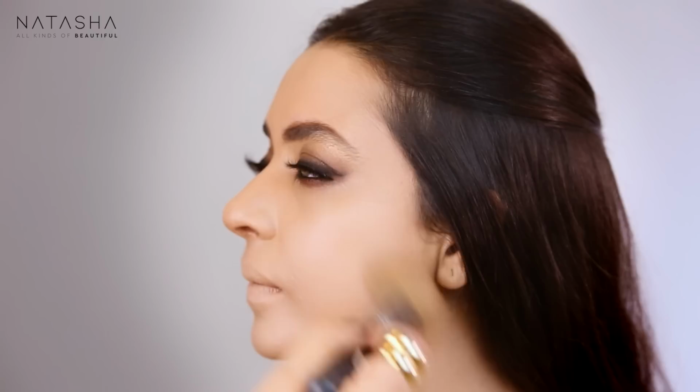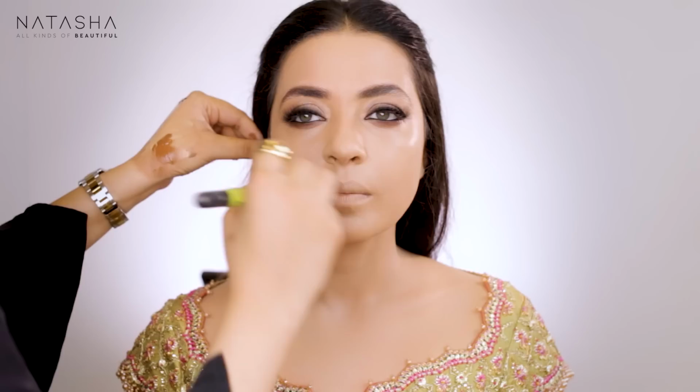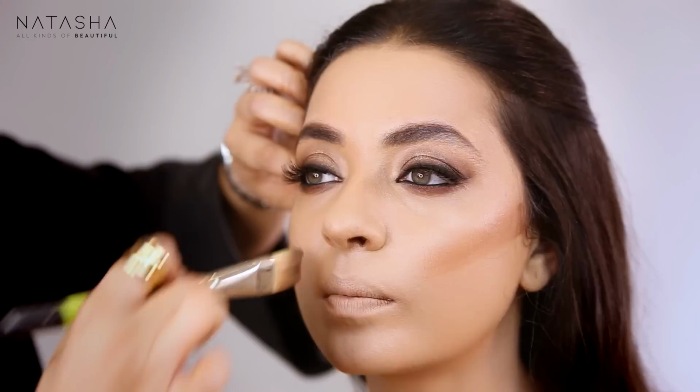So we've blended that foundation onto Maliha's skin, and you can tell immediately the eyes start to pop a lot more because the area around them has been cleaned. And now I'm going to start contouring her face. Like I told you guys last time as well, we don't want to go low. We want to go higher because that's what's going to sculpt her face. She has lovely cheeks which make her look nice and young.